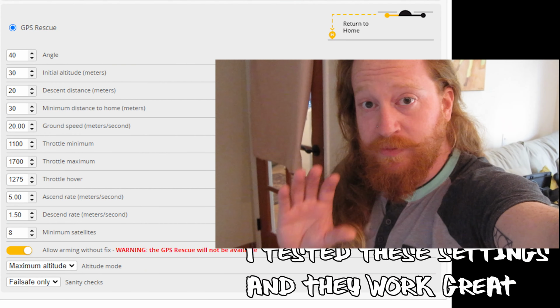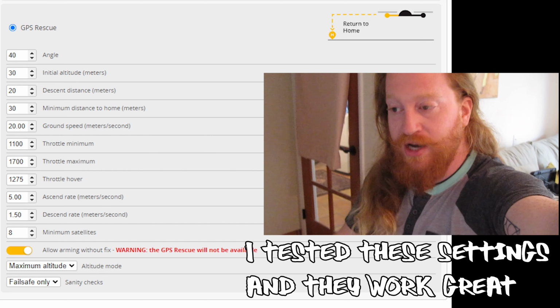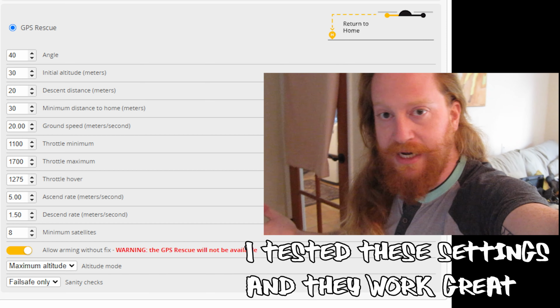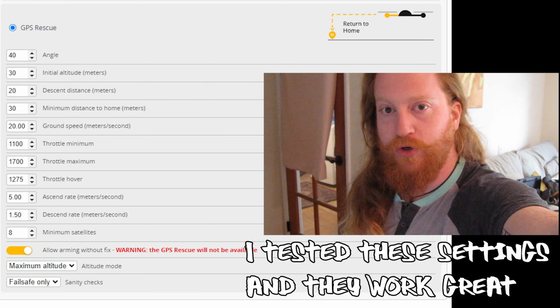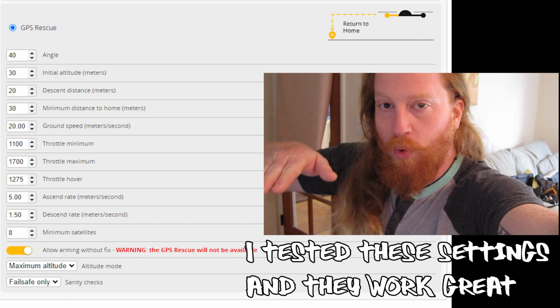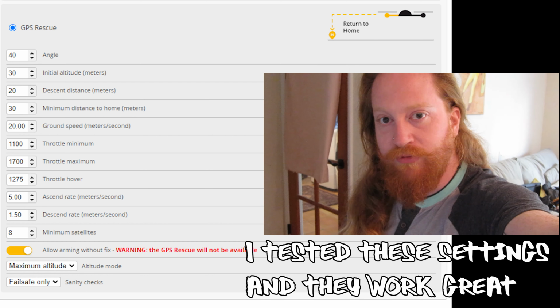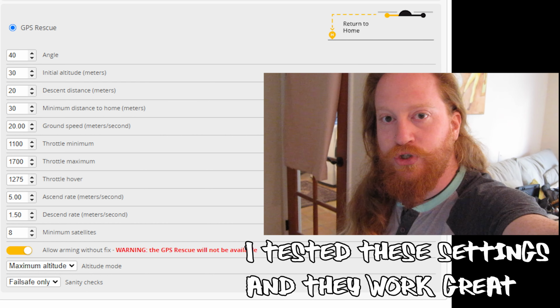And the other thing that happened that you probably noticed was that my quad was pitching forward a bunch when it was trying to return back to home. And that was because of a combination of settings. It had to do with my maximum speed setting. It had to do with my angle setting. Basically what I ended up doing was just copying Joshua Bardwell's settings in his most popular video for GPS rescue, but then allowing for more of an angle because I have a 7-inch quad. And I'll flash those settings up on the screen now, and those should work just fine. Try out those settings and tell me how they worked out for you in the comments below.